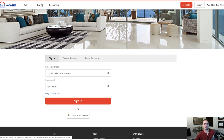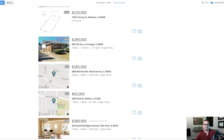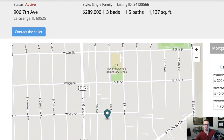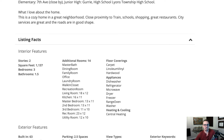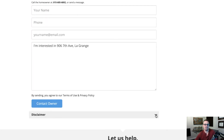But just to give you an idea of what these listings look like, we'll go and check out a couple of them here. Let's take a look at this one right here, just as an example. So we've got plenty of room for photos here, a nice map feature, nice big area for the property description. Lots of different listing facts, exterior features, when it was built, neighborhood information. So really lots of stuff here.